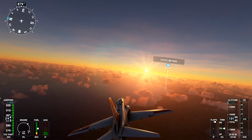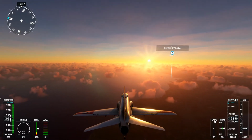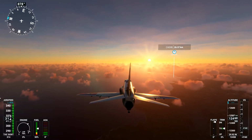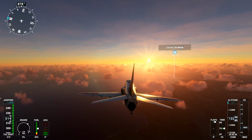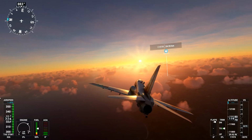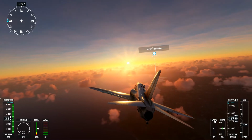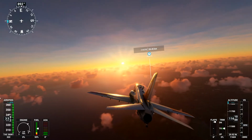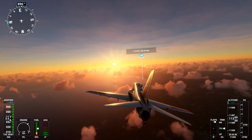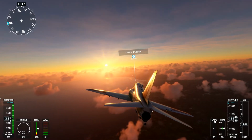Okay, so we're quite high up now, and you can just see, whoa, look at that, it's beautiful. Beautiful picture there at 12,000 feet of the French coast, and you can see where we're headed. There's Cherbourg there. See actually the airport in front of us there. So Cherbourg and the harbour itself.